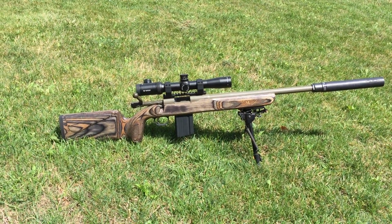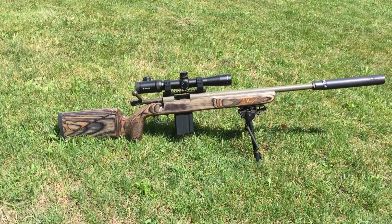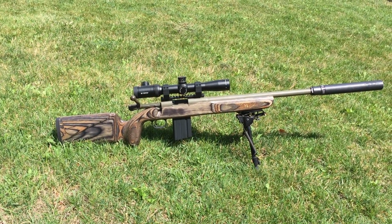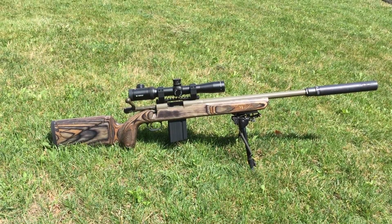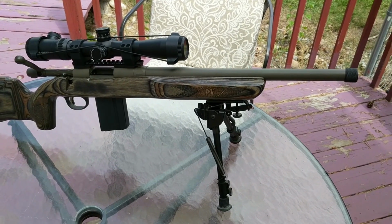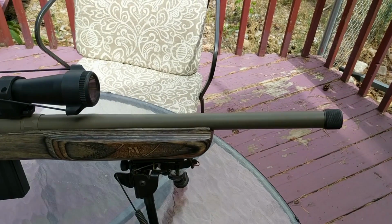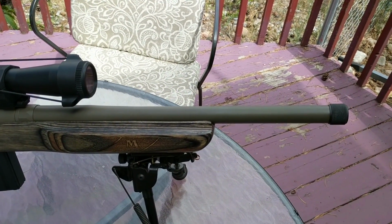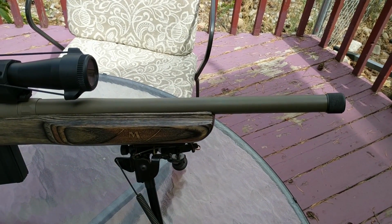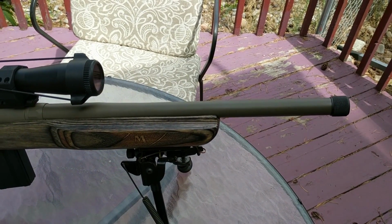Duffy's Gunsmithing did a great job on this rifle. John from Duffy's Gun Room, YouTube user Duffy's Gunsmithing, built this rifle and did an excellent job. So I'll go over this gun, going from the muzzle side to the back. I wanted a thicker barrel, so I didn't go full bull barrel, but a really heavy tapered barrel profile.